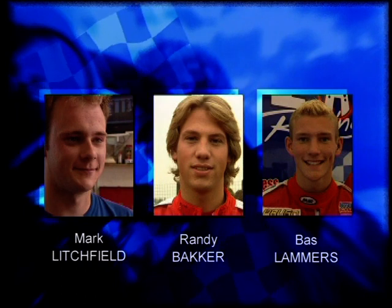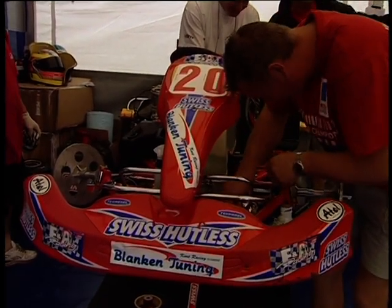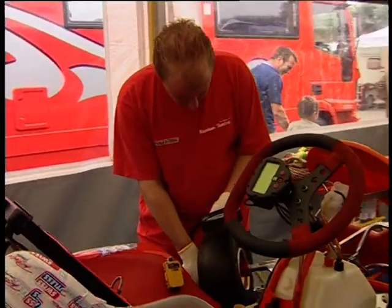But one can't dismiss the visitors. Randy Bakker perhaps finding it most difficult to adapt to this demanding circuit. But could it be Baz Lammers' day? His performance in the first final giving the Brits something to worry about. And with a little time to go before the grand final, Chris Hartley caught up with 2 of our hot shots, and first on question time was Baz Lammers.